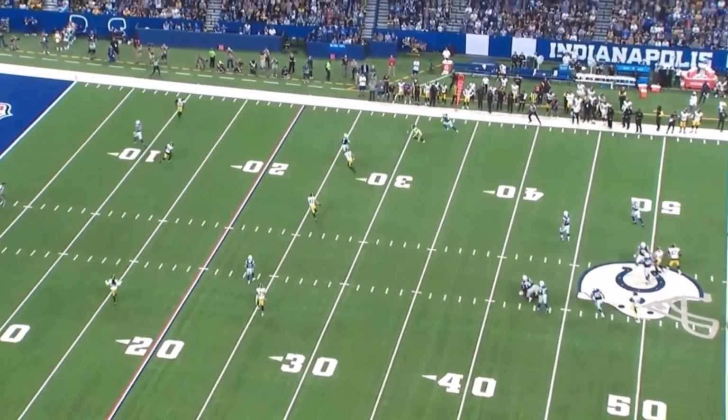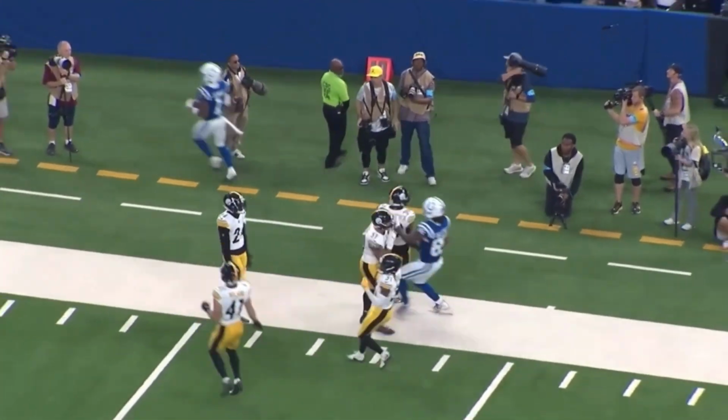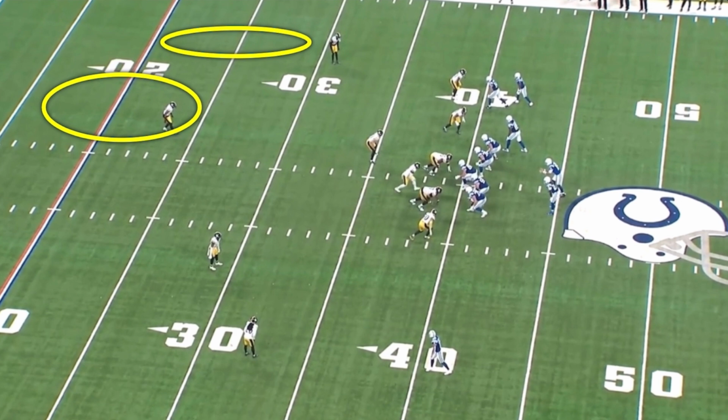Again, this is just more and more of the same. This does look more like cover 6 to me than cover 3, because you got too high here, over here. They look like they're more on that side, while this guy's coming back and taking away this area. That would be more cover 6.